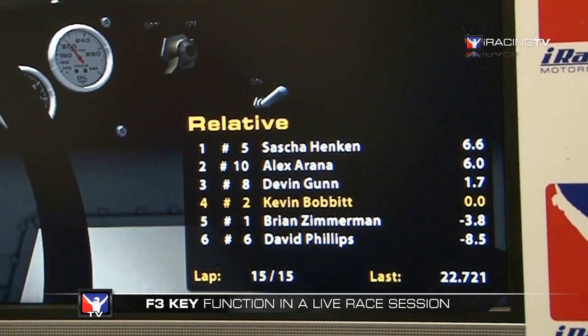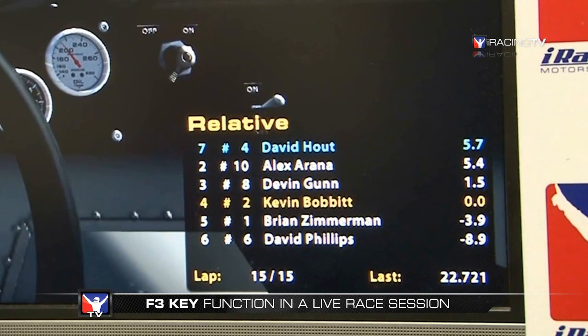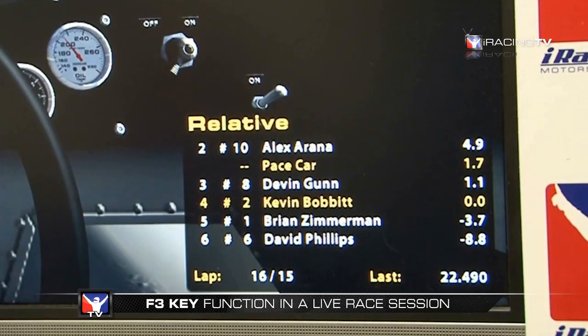Also, you'll notice that in the lower left-hand corner it displays the lap that you're currently on, and then your last lap as well. So again, the menus don't change too much during the race, but there are a few noted differences.